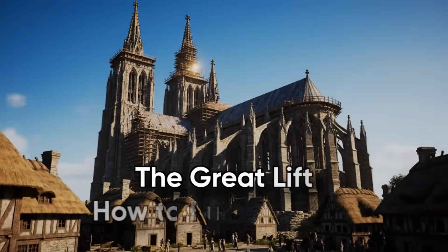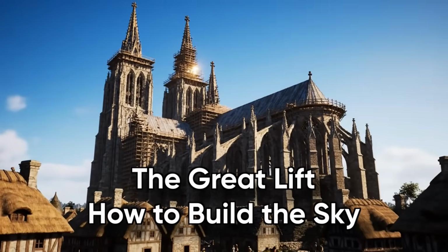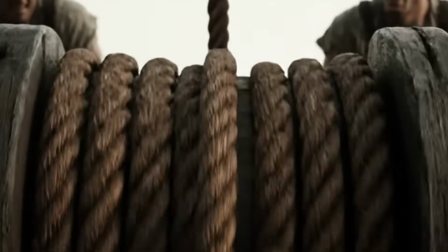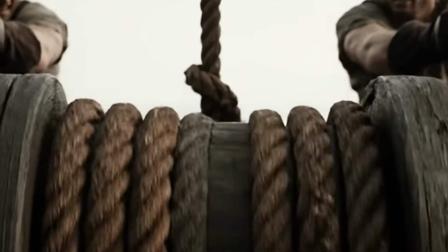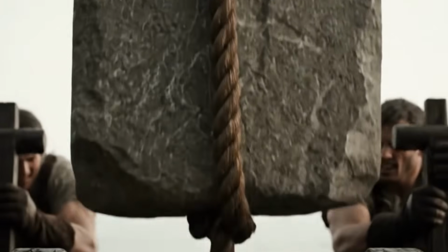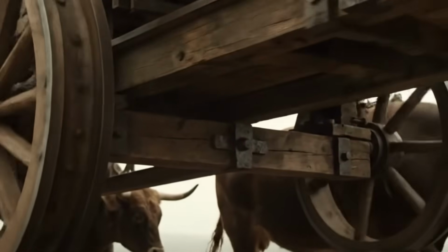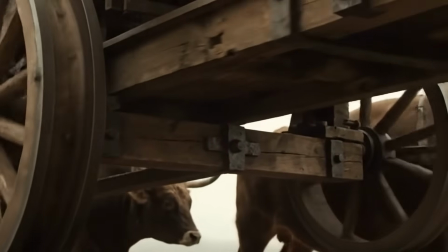Are you ready for the shocking truth about how medieval skyscrapers were built? As the walls of a castle or cathedral rose higher and higher, builders faced a major problem: how to get multi-ton stone blocks and massive wooden beams to the top. The solution to this problem was one of the most impressive achievements of medieval engineering.